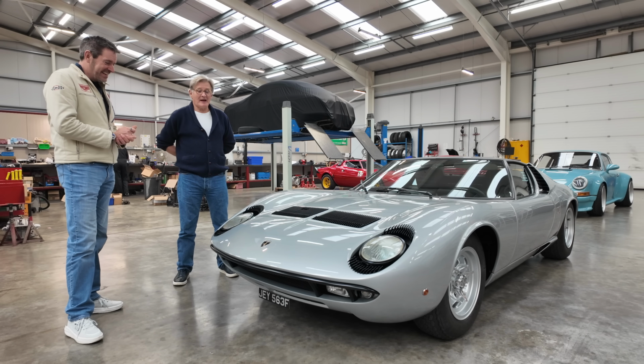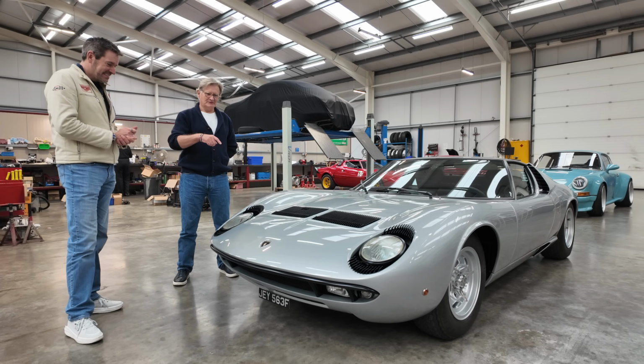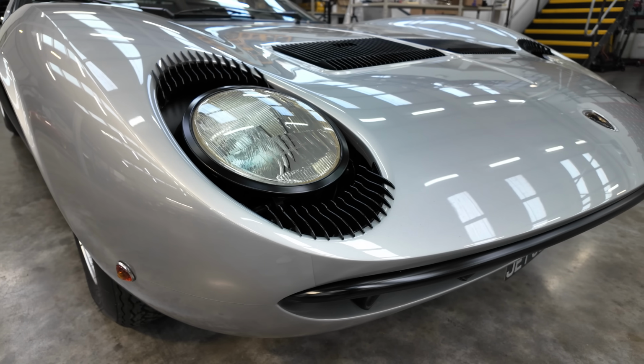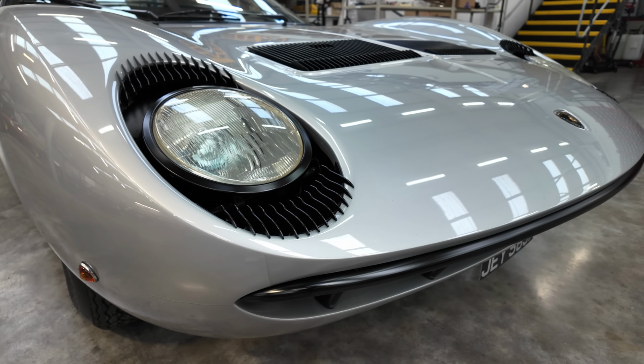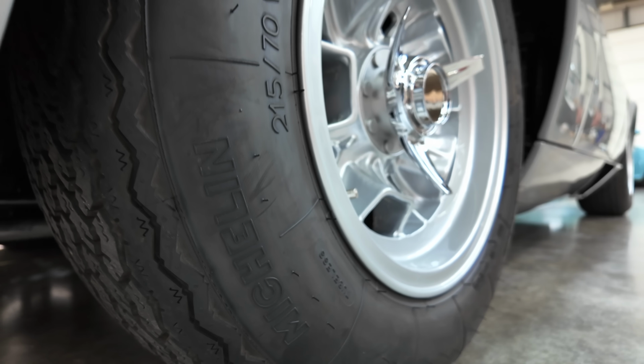Listen, I don't think he'll drive this car a lot, but we took it to a show last weekend. He did 50 plus miles in it the week before. First time out at the end of the winter, obviously. The fact he's taken it out at this time of year with salt on the roads and potholes is hats off to him. Yeah. I mean, obviously it's got full underbody protection.